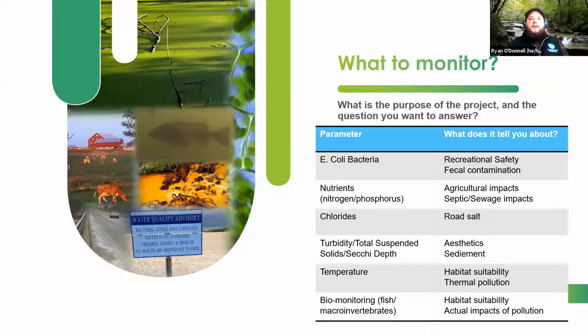If your water is maybe super cloudy, or there's some erosion that you're seeing, you would maybe test for turbidity, which is how cloudy water is. Total suspended solids is just the amount of solids that are suspended in water. Or Secchi depth, if you are from the lake world, that's a neat little disc that's black and white, and you kind of drop it down in the water and see how far down you can still see that disc clearly. And that's also a measure of how cloudy the water is.